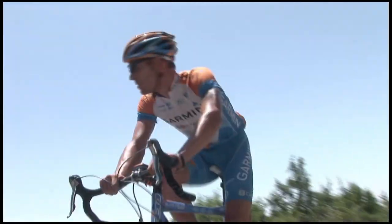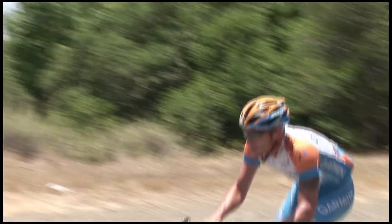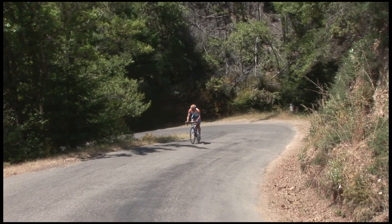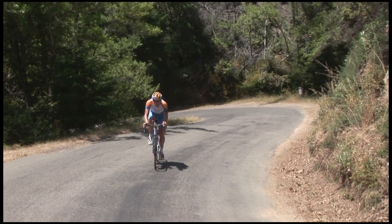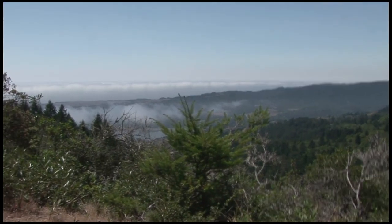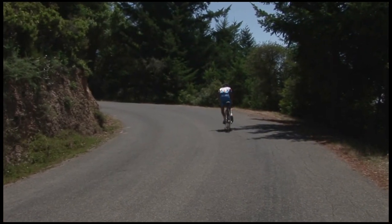There you get a good view of the Pacific Ocean and the Farallon Islands, which is really cool. That's where the great whites come to migrate. If there is fog, it's still cool because you can break through the fog layer halfway up the climb, and then you look down and it's like a blanket. It looks like you could almost just jump off and jump into it.